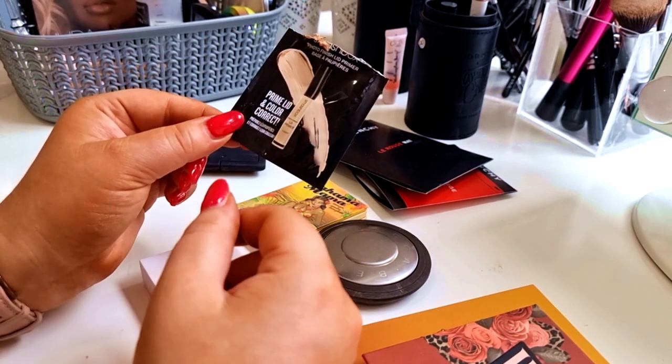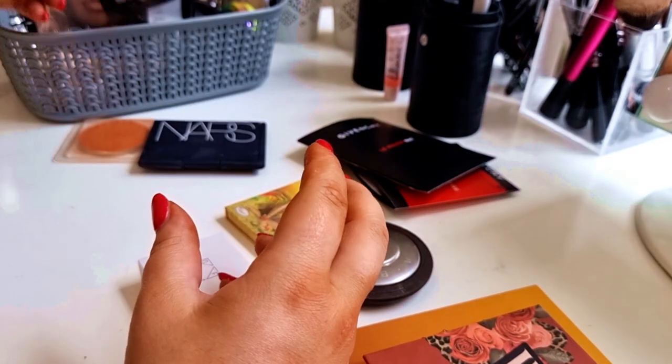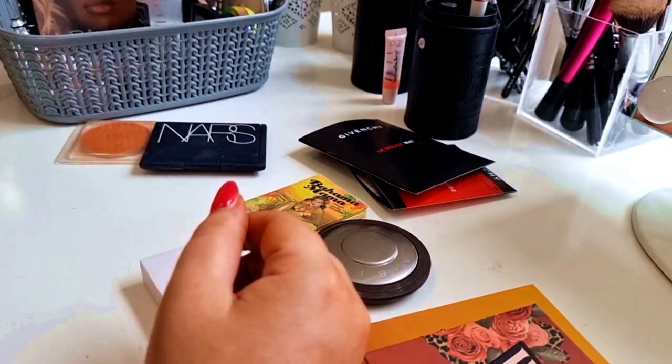Now, will it actually help my oily lids? Let's see. It does color correct. It does color correct really nice in terms of its color. I'm going to leave that there because I'll put it back in a minute.